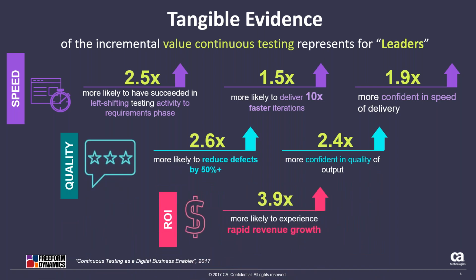During the research that CA carried out, we looked at the leaders. We spoke to individuals and companies that have focused on continuous testing, and we see them as leaders in that space. They've achieved an awful lot of continuous testing within their organizations. And these are some of the highlights from that report.